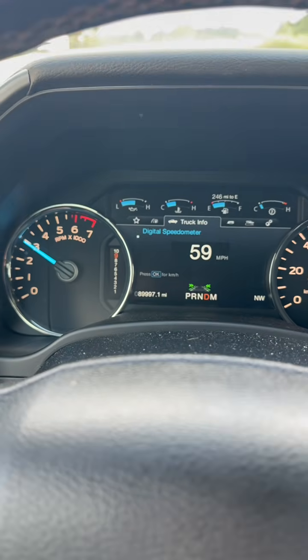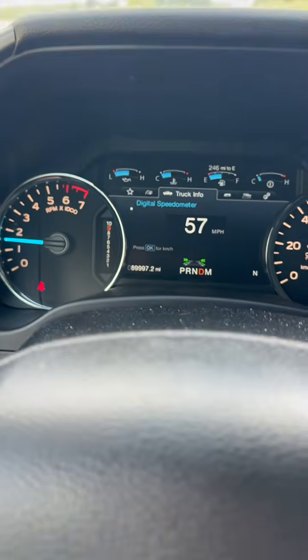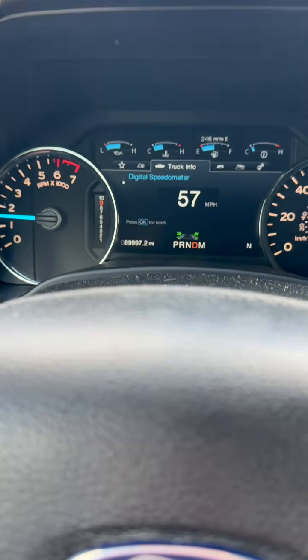See what happened. Look at this. I'm doing 60 miles an hour and it just went to first. Holy shit! Just went to first gear, people. I'm glad it didn't actually go to first gear.